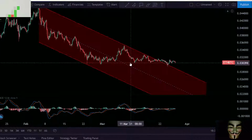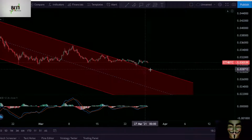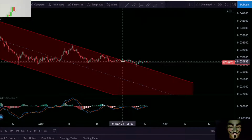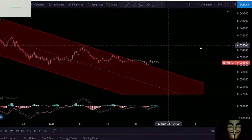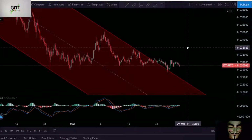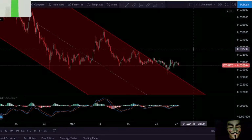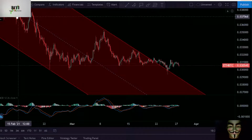The good news is, we fought against this bearish downtrend, and here Ethereum won the fight, retested it again, and now it's going sideways. So it's not easy to tell you what the main thing is here, but I can say this is a bullish thing. This is a bullish thing that we have fought against this bearish parallel channel.